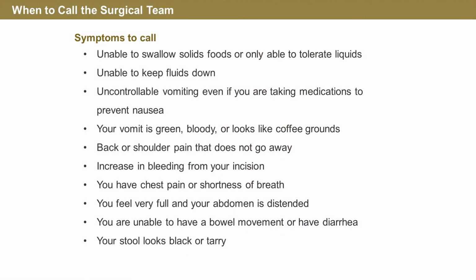And you should really make arrangements with your friends and family to be available to pick you up at that time. So when you're home, when should you let us know if there are problems? Well, in the big picture, we want you to call whenever you feel uncomfortable. But let me give you some examples of things we'd like to know about. If you're not able to keep anything down, if you were the day before able to keep down liquids and semi-solid things, and now you're not able to drink or keep anything down, we need to know that.